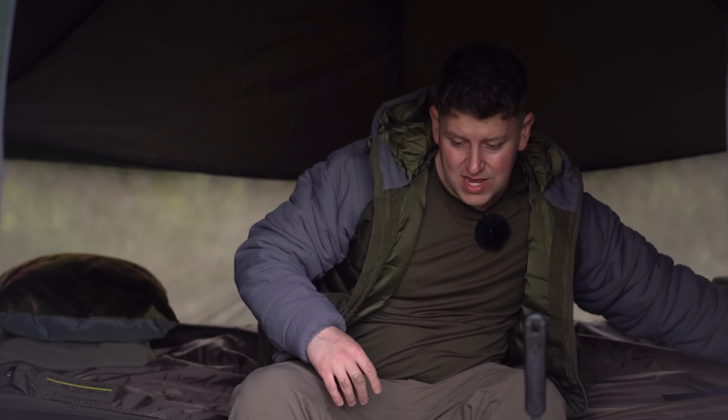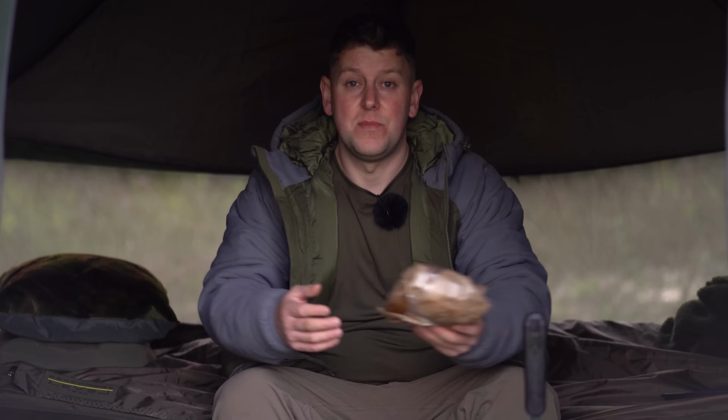Feeling a bit confident because I found a nice spot. Whether they play ball, who knows? But anyway, I'm going to get a bite to eat. But for a short, fast snack, a little hack for you. Not so much a hack, but a bit of advice.